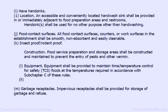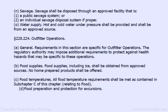One of the pillars of what we do. Garbage, recycling. Got to place those on the way, not just on the sidewalk. Impervious. Okay, a receptacle shall be provided. Most of them don't have a lid on, but impervious receptacle means have a lid on. For storage of garbage. Now, sewage service. Yeah, sewage facility, that is a sewage system or improved sewage. Good luck with that, health department people.